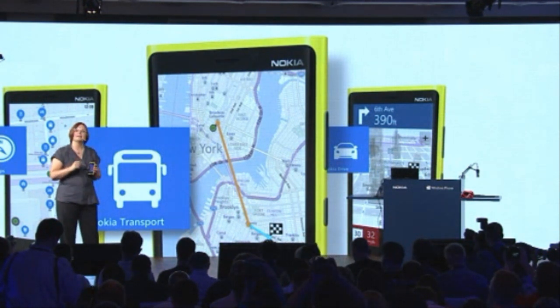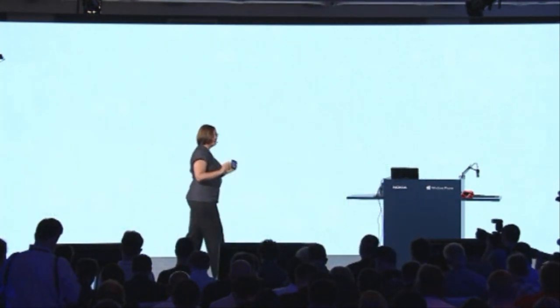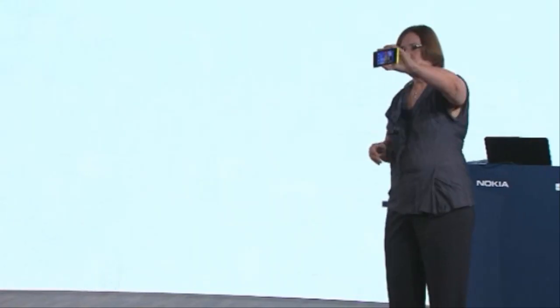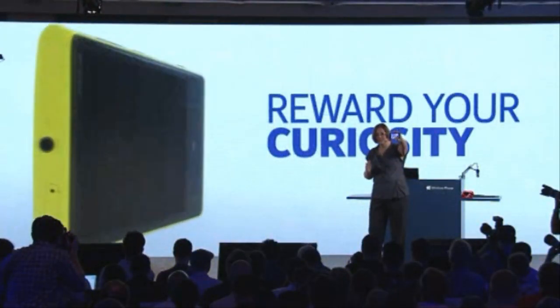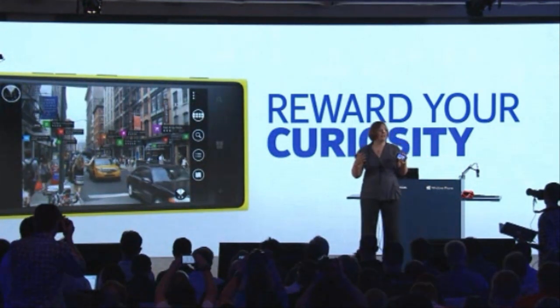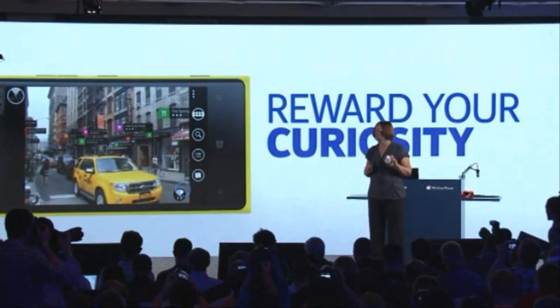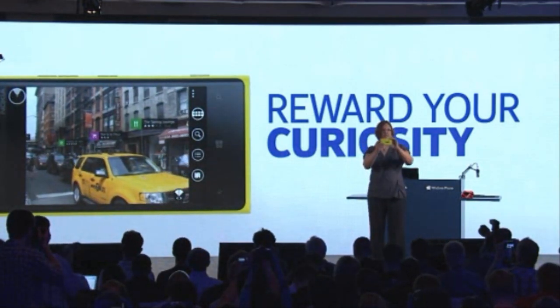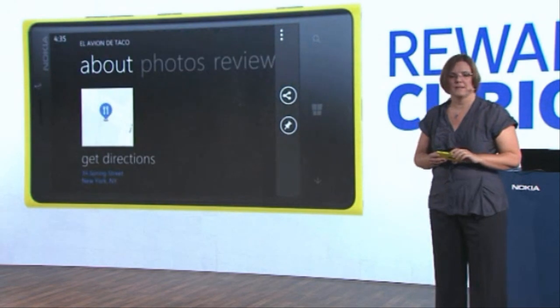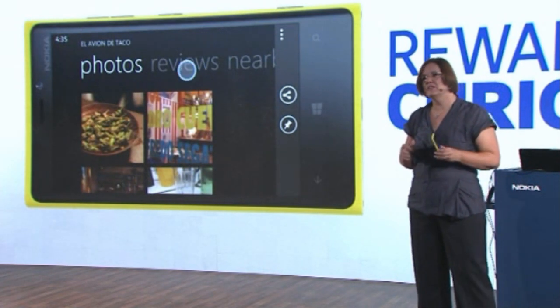And now we're adding a new experience to the Nokia Location Suite. Nokia City Lens provides the most intuitive way to explore the world around you. By pointing your Lumia smartphone camera at any city block, Nokia City Lens allows you to see the names of restaurants, cafes, shops, and other sites overlaid right on the surfaces of the building that you can see in your smartphone display. Just point your camera, find the nearest restaurant, then tap for more details.